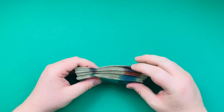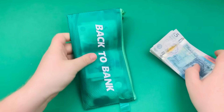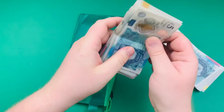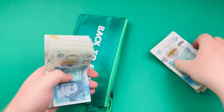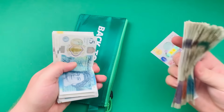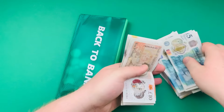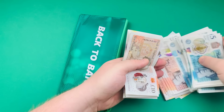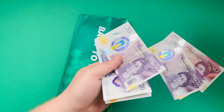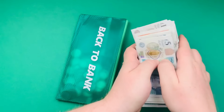So yeah, next thing I need to do is move it into my bank. Now it's already got the £351 in here from that challenge. And look, the difference between folded money in envelopes and flat money is astronomical. But I'm going to put these together so that I can give it to the lady, hopefully, at the bank, so she can chuck that into my bank.